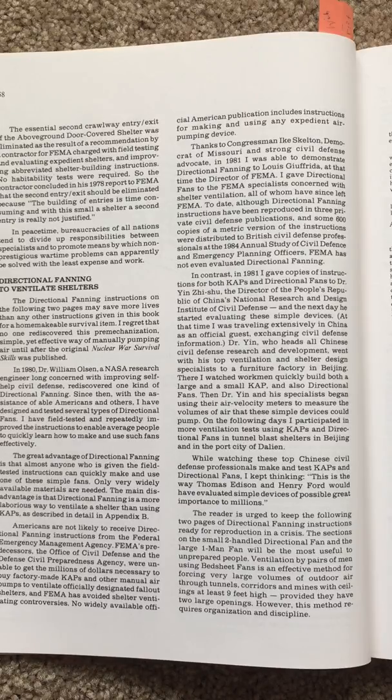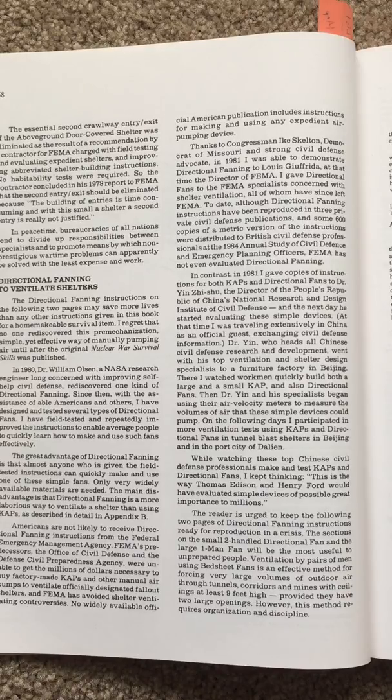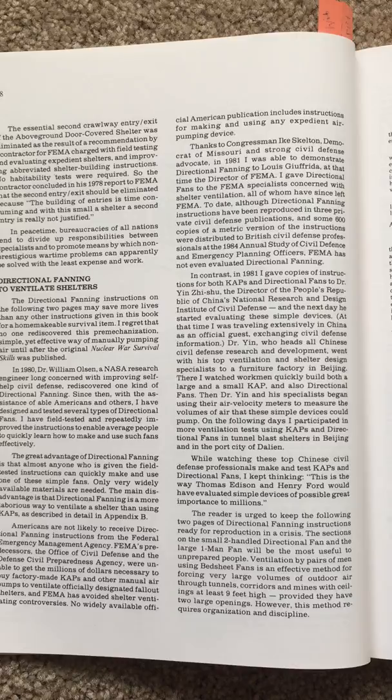There I watched a workman quickly build both a large and small KAP and also directional fans. Then Dr. Yin and his specialist began using the air velocity meters to measure the volumes of air that these simple devices could pump. On the following days, I participated in more ventilation tests using KAPs and directional fans in tunnel blast shelters in Beijing and in the port city of Dalian. While watching these top Chinese civil defense professionals make and test KAPs and directional fans, I kept thinking, this is the way Thomas Edison and Henry Ford would have evaluated simple devices of possible great importance to millions.